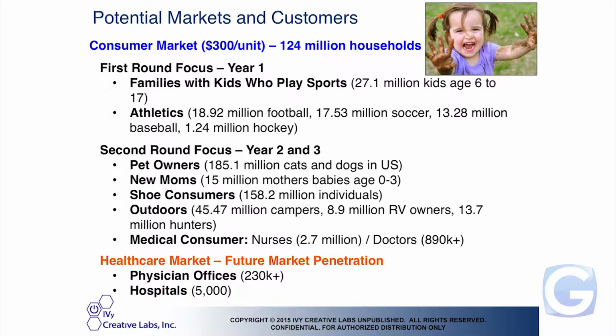Secondary market focus will be outdoors. I did not know outdoors generated so much revenue. Campers, RV owners, and hunters. Campers, we don't know how big the campers are going to be, even though there's 45 million people that go camping. Not a lot of people in that market make a lot of money. RV owners do make a lot of money, and they go on trips, and there's not very easy access to a laundry machine. You want to wear a shirt again, throw it in there, it's easy. And then hunters, there's a completely different aspect for hunters, and I'll get to that as well.